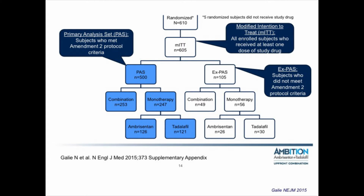And the fear was that these patients were actually not good for the trial because they may not respond to treatment. So there was an amendment made to the protocol with more stringent criteria to enrich the population with real old-fashioned, as you might call it, pulmonary arterial hypertension. And the analysis ultimately was done on the patients who fulfilled the criteria of the amendment. So the more stringent criteria for group 1 pulmonary arterial hypertension.